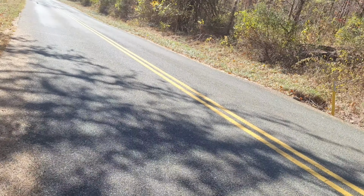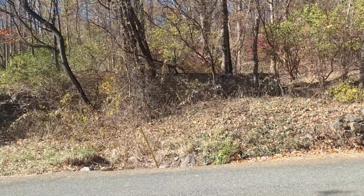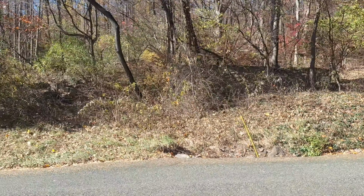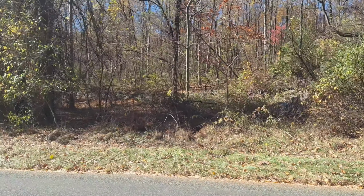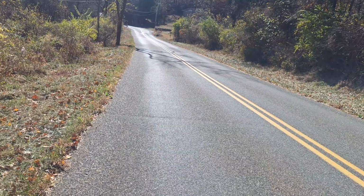So now, as I said, I believe it's Hemlock Road. There's some ruins over there, more than likely on private property. Stone wall, there's a stone wall back in there. Wow. So we'll take you down to the dam.